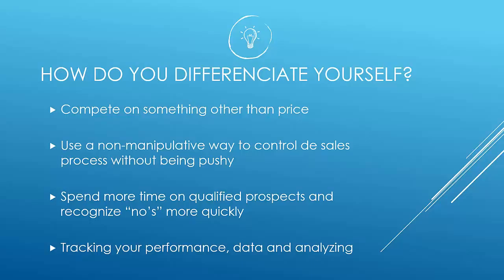And a lot of times I get people telling me, well, we do a lot of budgetary quotes. All budgetary quotes means is that you give somebody a price that you'll never be able to increase, right?